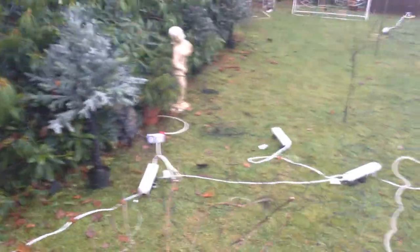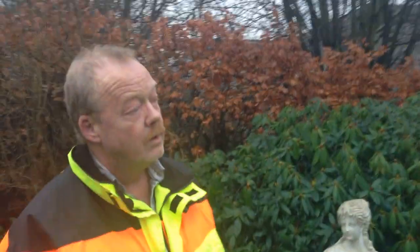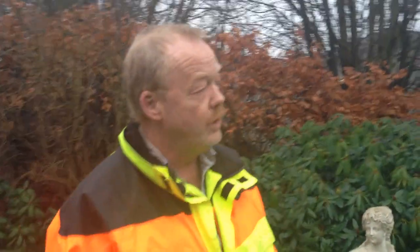Now comes the question, how much power does this actually consume in the time you have it up? Not very much. I don't know kilowatts, but at today's prices in Denmark, it's about 2,500 kroner for all December. Okay, that roughly translates into 250 euros or $500. $500, yeah.